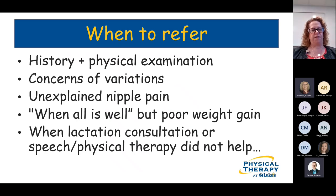To refer to a breastfeeding medicine physician or other physician who does frenotomies, when a lactation consultation or speech or physical therapy does not help. I'm a little biased here, and I think that these evaluations should be done by a breastfeeding medicine provider, because when they see an ear, nose, and throat provider, they see plastic surgery. Our plastic surgeons won't do this until they're 6 months of age or older, at which point we're kind of behind the eight ball for breastfeeding. But when they see the ear, nose, and throat doctor, they see the dentist, they do not put the baby immediately to the breast afterward, and they're not doing this full breastfeeding evaluation, which is certainly super important.